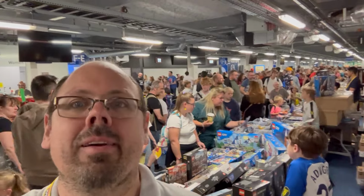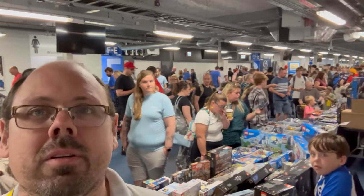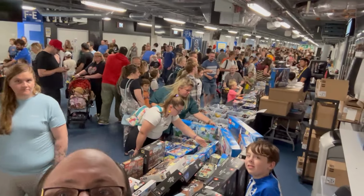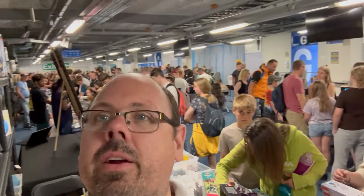We're about midday and it's very busy still. You can see we've got a mill all the way down there, and then we've got all the way around there as well. We can't complain so far, we sold a few sets, and yeah, it's a good day so far. We'll see how it goes later on.